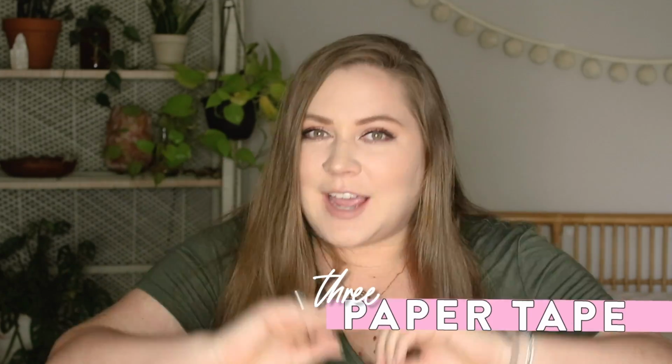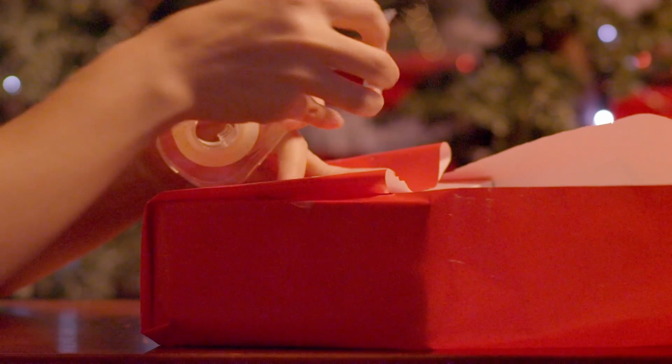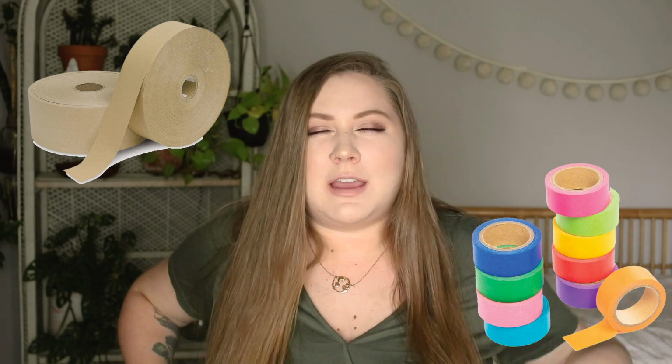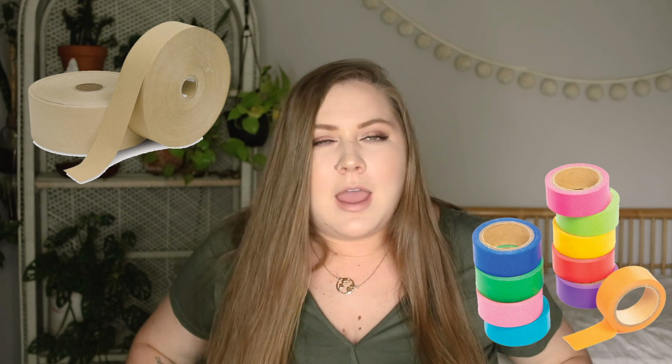Another thing that I really want you guys to keep in mind with the holidays coming up is paper tape. Obviously plastic tape is the norm. It's what you see on most boxes, most packaging, what most people use to wrap presents, but there are different types of tape out there that are not plastic, that won't be on the earth forever just for you to use it for a few minutes. And that's paper tape. Washi tape, I believe, is also made of paper. Those materials are obviously more sustainable than plastic that's going to end up on this earth forever.